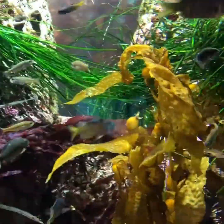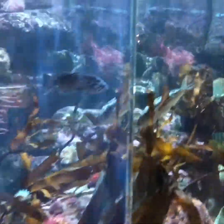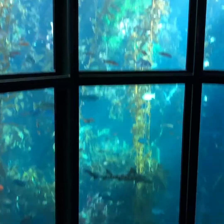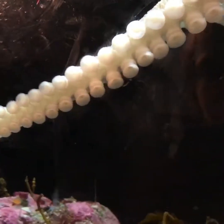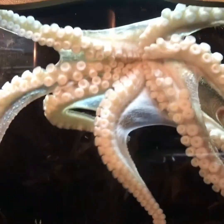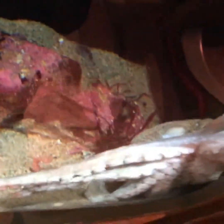Wait, what? I'm a little too short. Is it food? Oh, there's shrimp for food. Oh, I can see. Look at his tentacle down there, just searching for food.